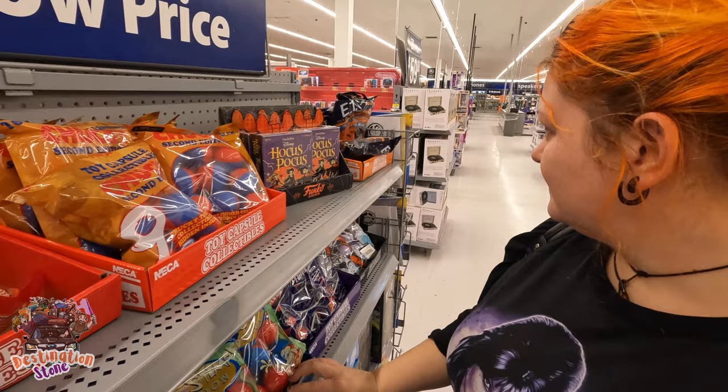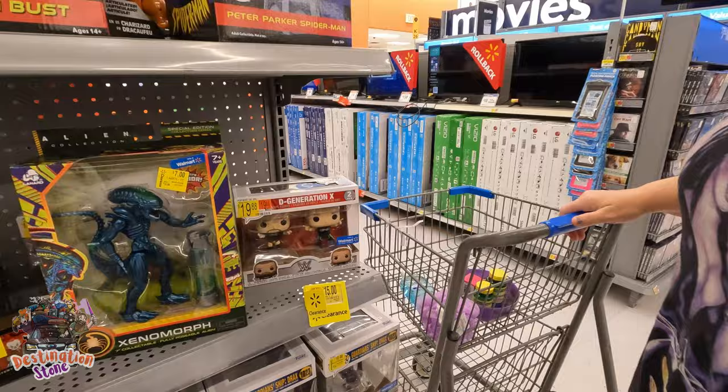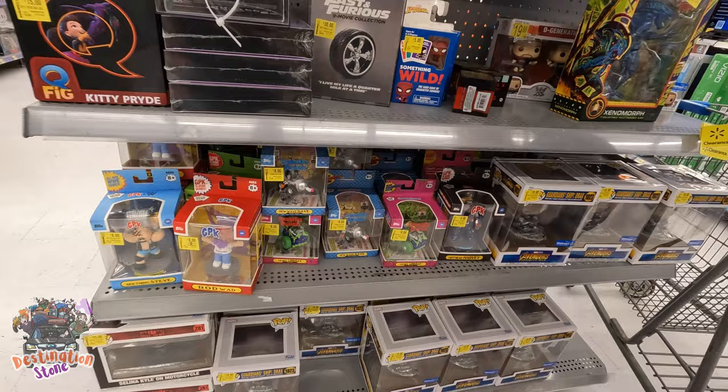Right, yeah. Let's see, what's over here? Ooh, clearance. Tons of clearance. Look, DX. Not on the clearance. Yeah, it is, it's 15. Oh. Look, these are on sale. They got some movies on sale. They got some Garbage Pail Kids. Lots of different things over here.